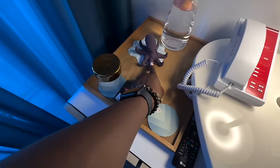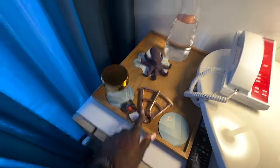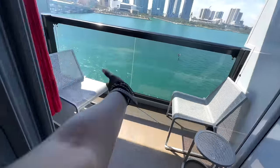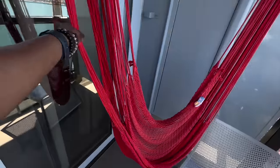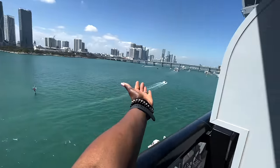Champagne. Ink. Regular water. Cups for water. Corkscrew. You have to pay for that. Also have to pay for ink. Curtains. Balcony. Chair and table. Hammock. Another chair. The view.